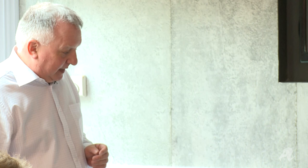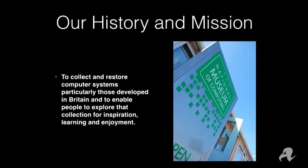I know everybody tends to groan, but when the museum was founded, Tony Sale and I put together a mission statement. I know everybody groans at mission statements, but it was to collect and restore computer systems, particularly those in the UK, and then to enable people to explore that for inspiration, learning and enjoyment. We'll come back to this mission statement later on.